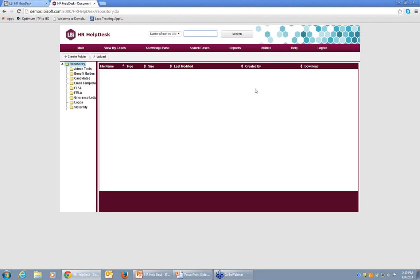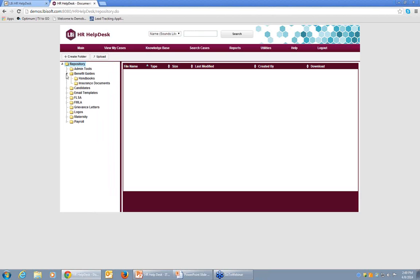We talked about the document repository before. This is where you can take your corporate HR documents, the benefit guides, the handbooks, etc., and store them in a Windows Explorer searchable format, a tree view. So these can be email templates, for instance, for probationary letters. These can be just hard copy documents of handbooks, whatever you need to reference to work on cases or to actually physically send to employees to back up the response to a case.